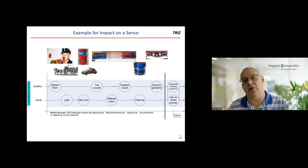And if we're processing this also in the trends, it's what I always draw here with this barrier, saying how could the future look like? Well, it may be that it's not anymore a dynamic gradient, but that the next thing would be that you get a personal warning and sound on your smartphone. It's not generalized, but local, on your smartphone.